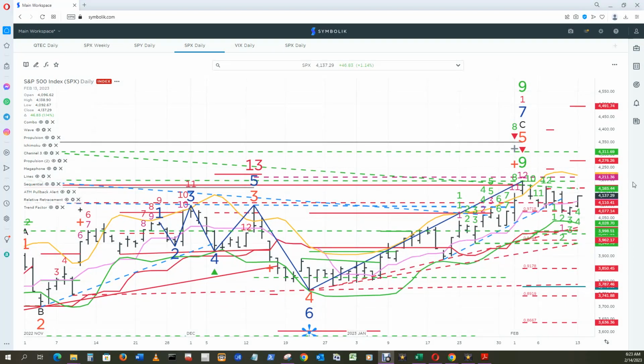If the CPI report is bad and things head south, the trend factor down 1 will be qualified on a close below that. Keep going. The disqualified momentum down, close below that. Trend factor down 2, and the big one here, the TDST level 3949.70, a close below that qualifies all the above mentioned levels.